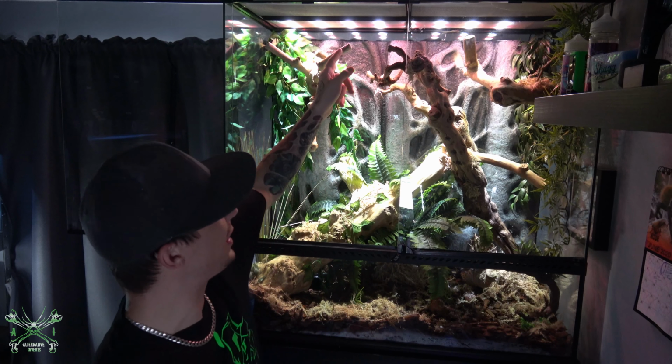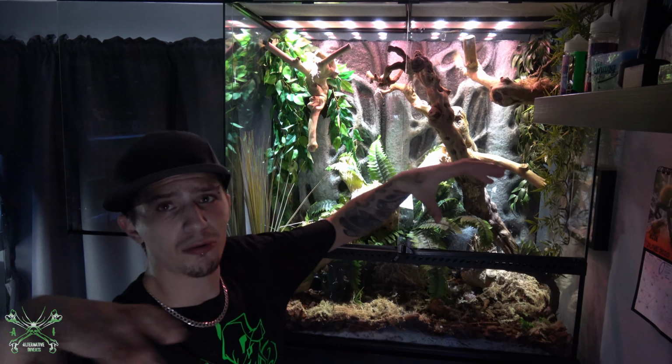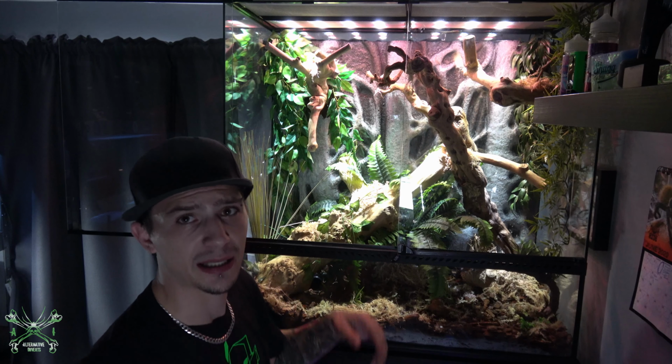We've got a Zoomed light rack across the top, an LED light rack. That can be changed for night time to blue. It's got red and white, or I can just have it with the white LEDs, but it looks quite smart with the white and the red, so I thought I'd stick with that for the time being.